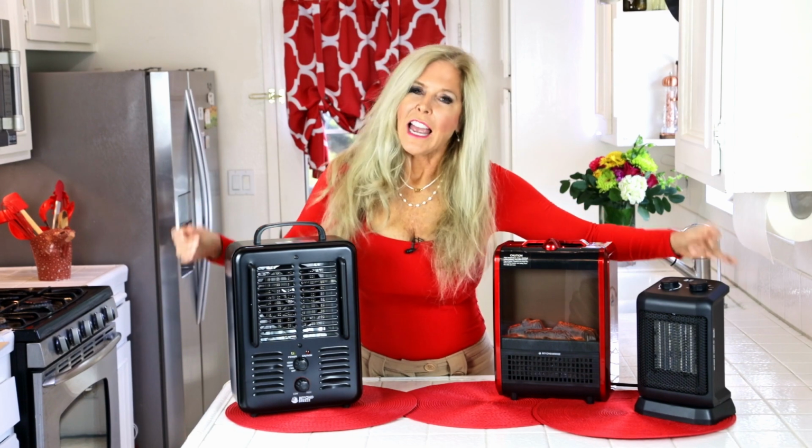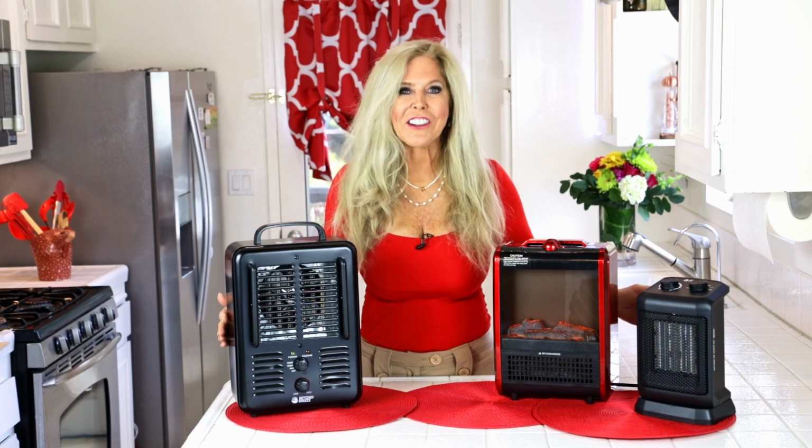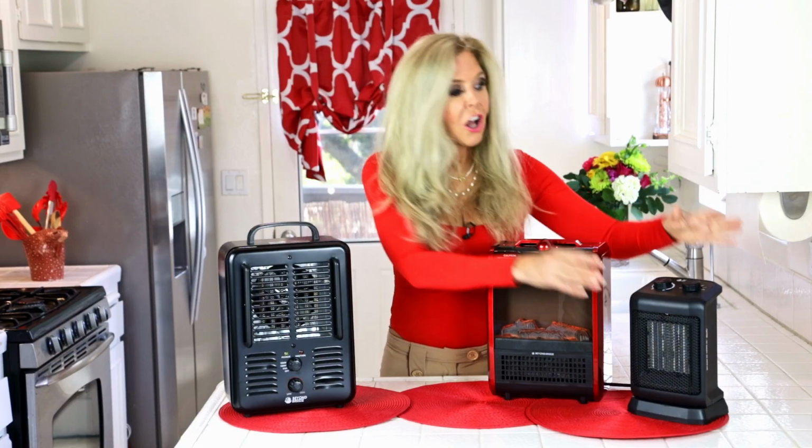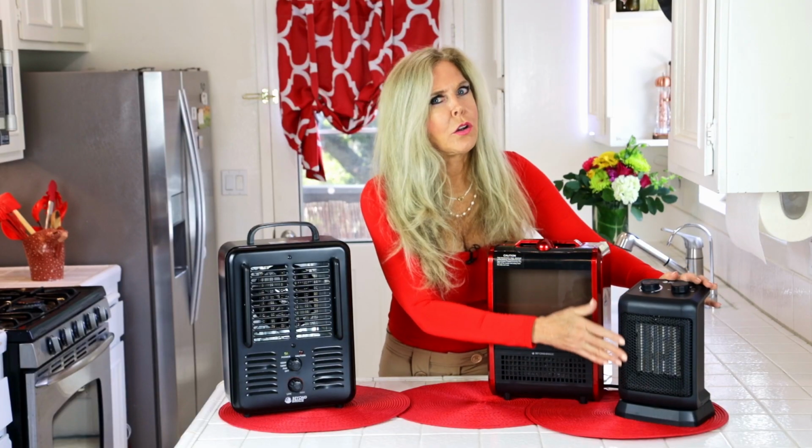These heaters have ceramic heat elements. It's no longer the coils that kind of scare you, that might get a hair or something and catch on fire. The ceramic is part of the safety engineering that also is quick to heat up your space. And I also will take this when I'm traveling. It's so small, it's portable. Hotel rooms can be so drafty.